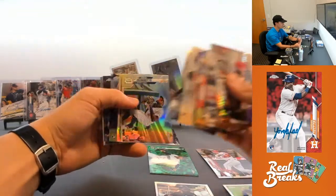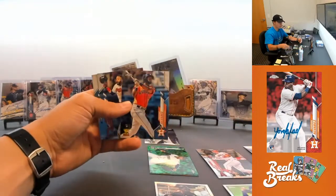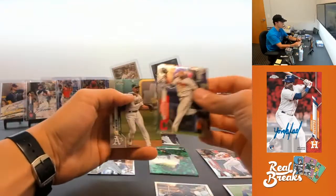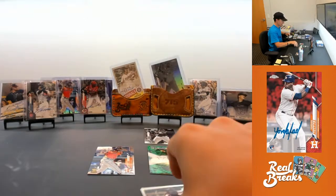Ichiro die cut. Demerite refractor. Lizardo 85. Yordan base. And that finishes up box 7. And believe it or not, with this loaded showcase, we've still got one box to go, ladies and gentlemen.